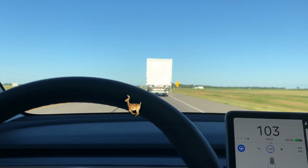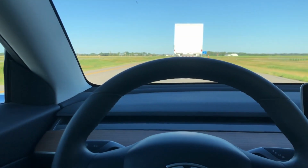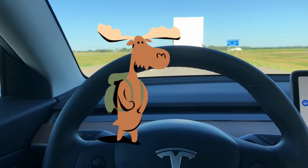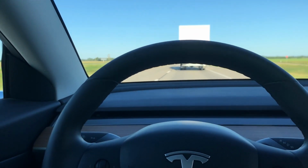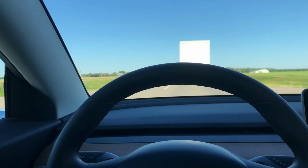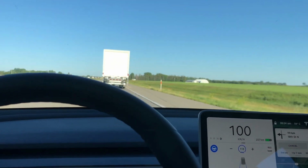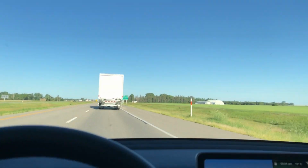We're gonna see a lot of deer here, but after we pass Saskatchewan, we're gonna see a lot of moose, which is the worst, because if you hit a moose going 100 kilometers an hour, you'd have a slim chance of surviving that. If it were to happen, the safety systems would brake, and hopefully in time.